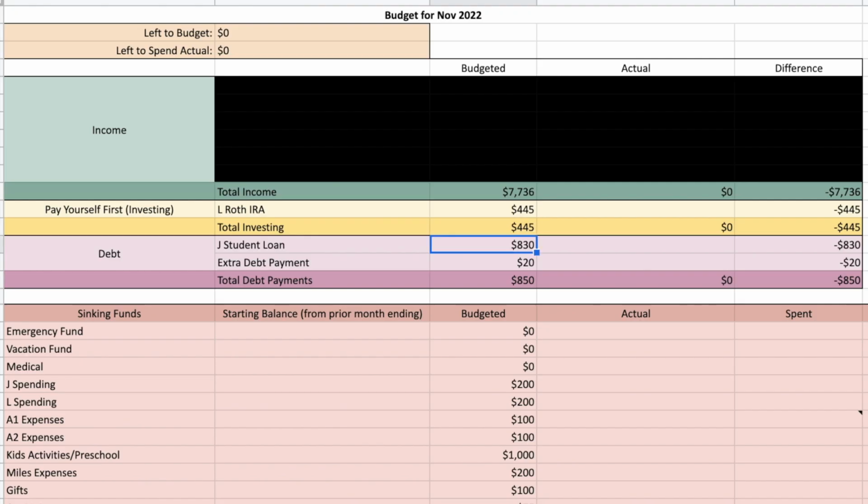So next, for debt payments, we have two payments scheduled. One is the minimum payment on my husband's student loan, which is $830, and the next is an extra debt payment of $20 for a total of $850.